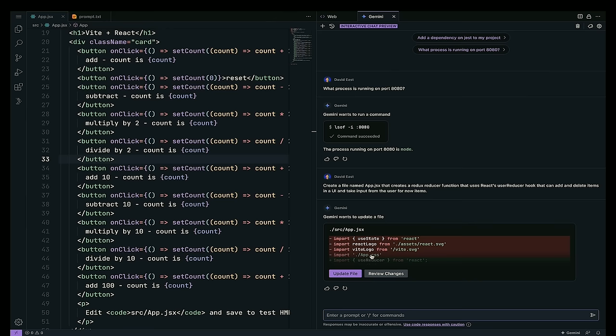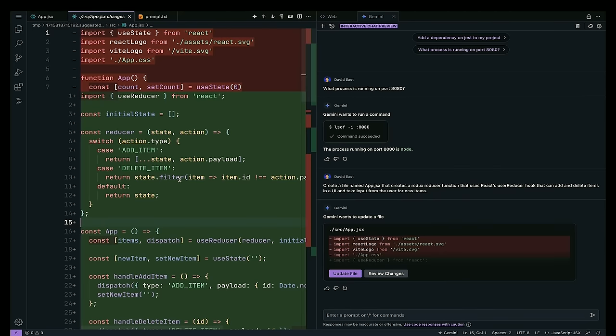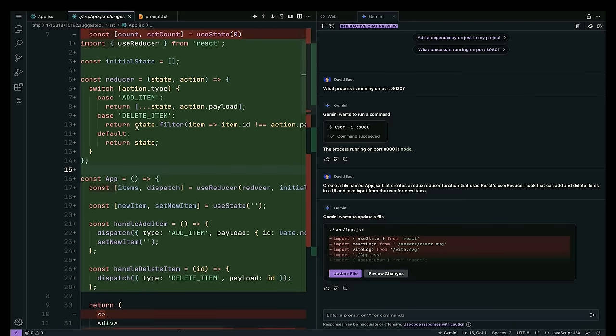Now, just like before, I am still in control. So I can say either update the file, but I probably want to review the changes. So as I click here, I get an inline diff of what it wanted me to do. And I can see it's removing a whole lot of the imports that I was using before. It's setting initial state for me. It's created that reducer function I've asked for.